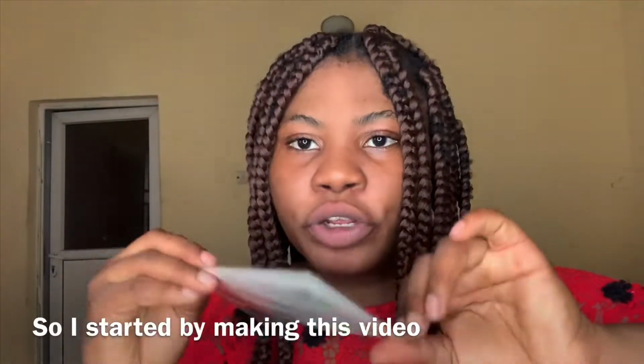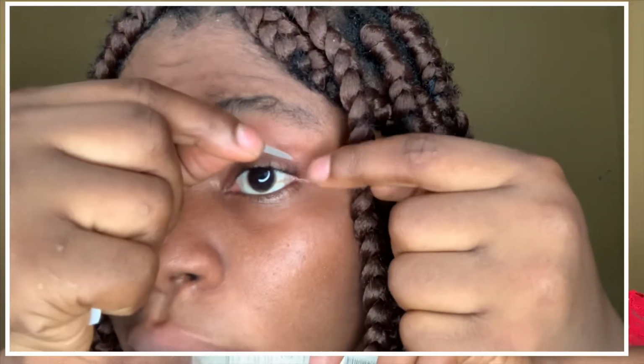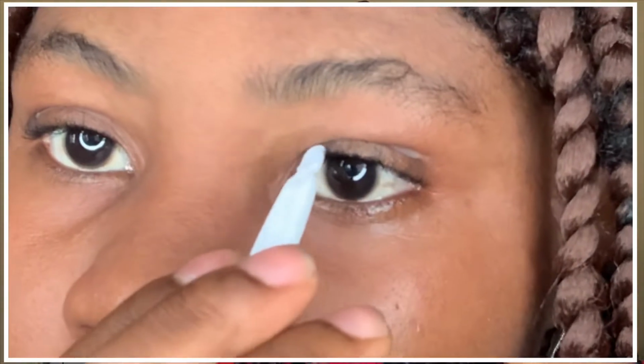Guys, I'm gonna be showing you what it looks like. So basically this is what it looks like, and what's written here is Miniso Wide Double Fold Eyelid Sticker. It has 240 pairs, and that's it here. Look at what it looks like.